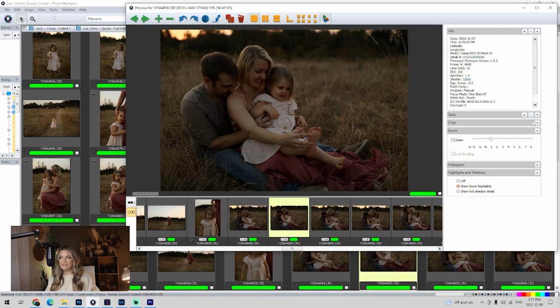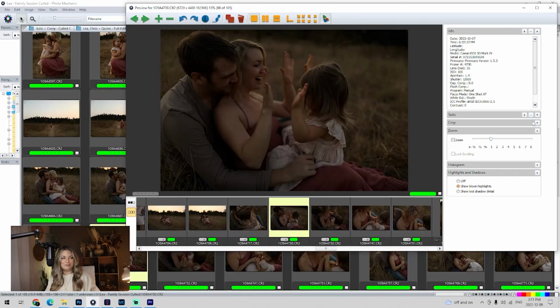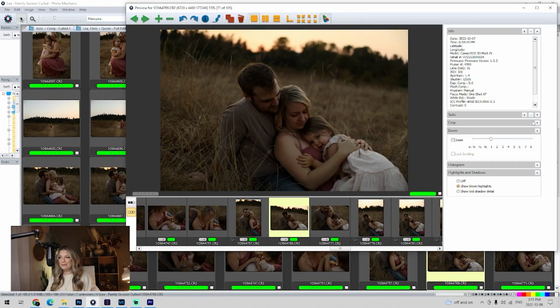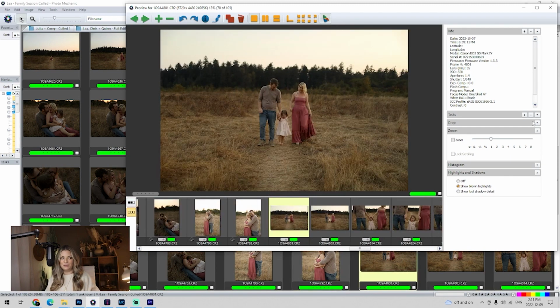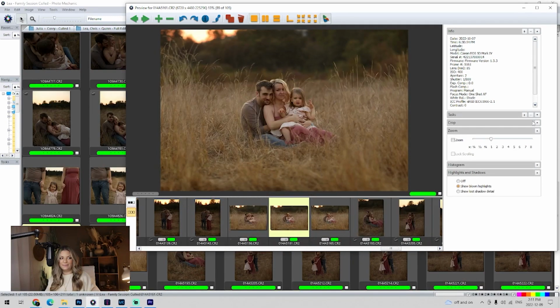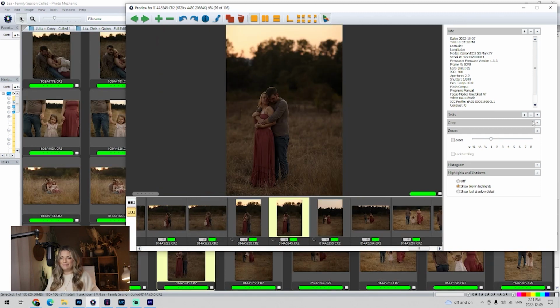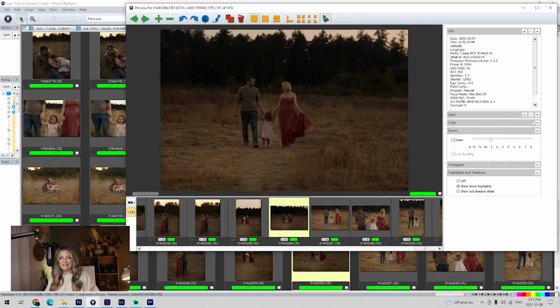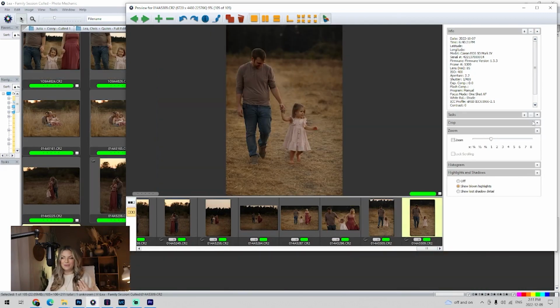With family sessions, you've got to be open-minded because you really have no control over little ones. You might get them on a good day. You might get them on a crazy day. So I was really happy. You can see here there's just some highlight clipping, which is totally fine. Getting them moving around, lots of play. I always like to capture my couples and my families engaging and interacting naturally. So no matter who I'm photographing, that is my number one thing that I'm trying to capture, their authentic connection.